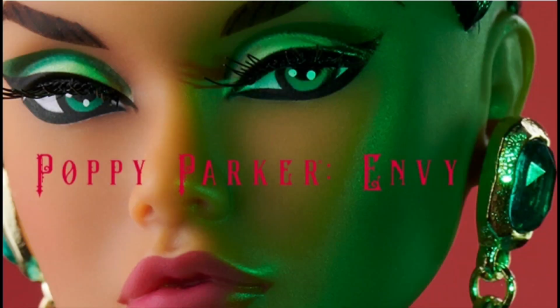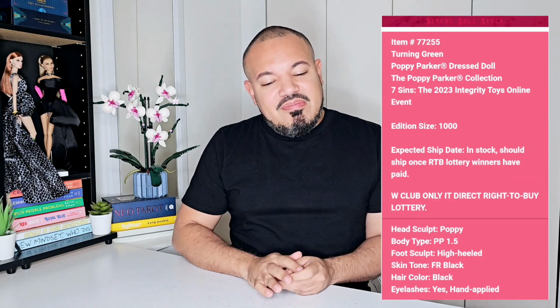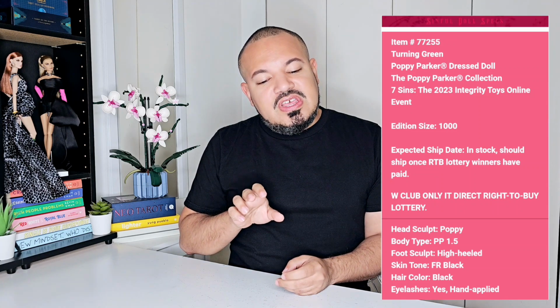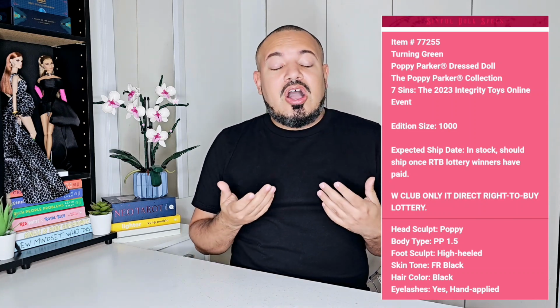Envy. Turning green, Poppy Parker. Insert stats here. Head sculpt, Poppy. Body type, Poppy 1.5. Foot sculpt, high heeled. Skin tone, FR black. Hair color, black. We are introduced with our first of two Poppies in this event. Yes, you heard me right. There was two.